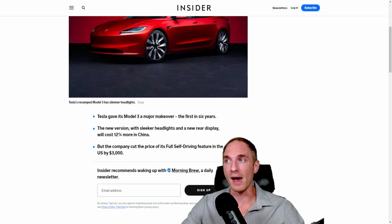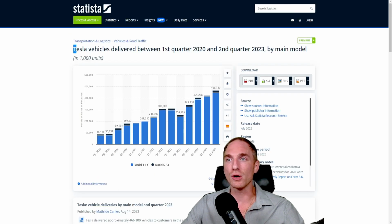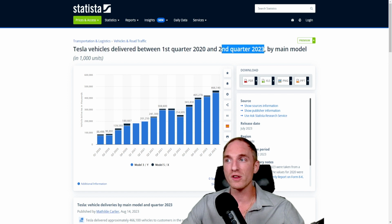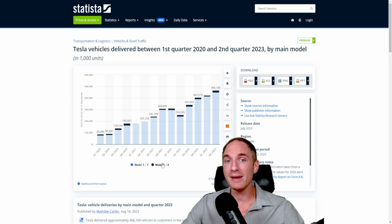Why is this significant, guys? Well, I'll show you, and you'll be able to see for yourself, right? This is the chart for the Tesla vehicles delivered between the first quarter of 2020 and the second quarter of 2023. So everything we have to date in the last 3 years. The blue on this bar chart here is deliveries of Model 3 and Y. And this tiny little black section here are deliveries of Model S and X.